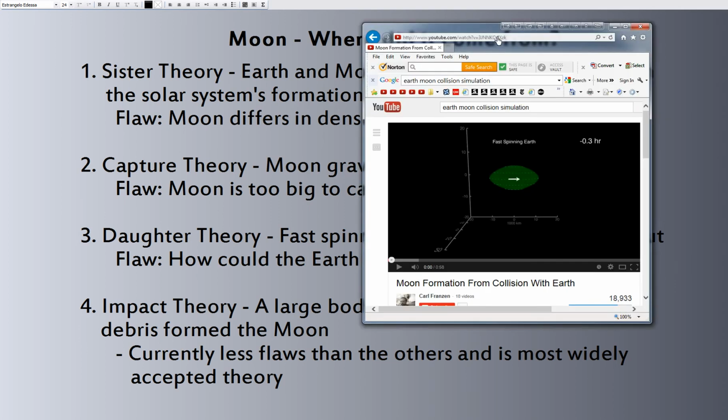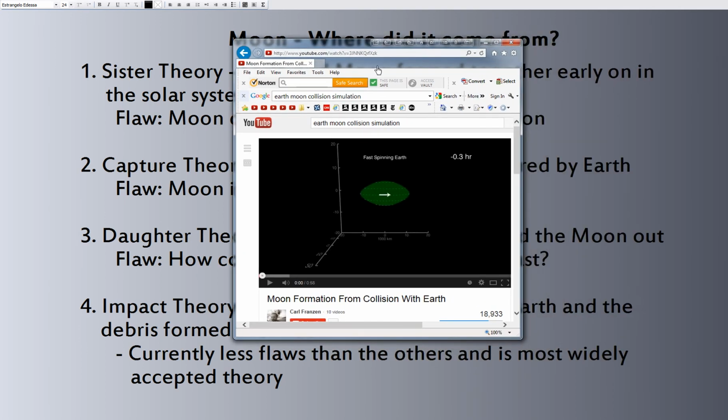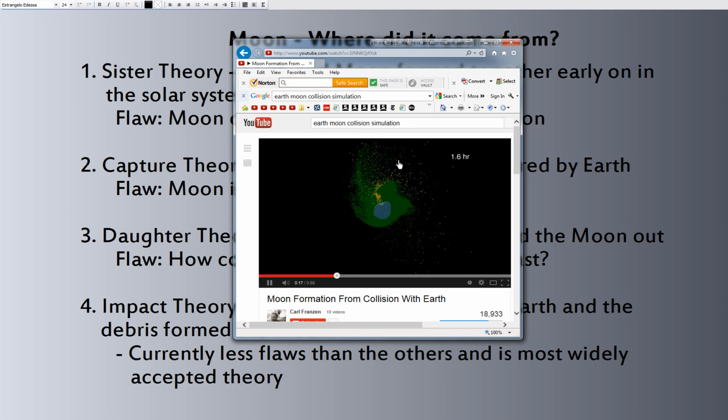Here's a couple of models of possible collision scenarios. This one's kind of interesting. This one uses a really fast spinning Earth that's stretched out like an egg in a direct collision. Bam, 20 kilometers per second. So we're going to rotate up from the top view now. You can see debris is kind of spread out, and some of this debris could have come together and formed the moon later on. And you can see how long after the impact: 5 hours, 6 hours, right?